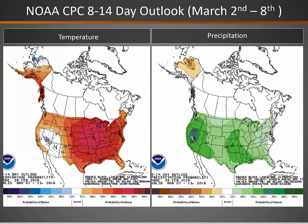It looks like the El Nino storm track, which has been blocked off for the past 6 or 7 weeks, will finally push on through. We could see a prolonged stormy period beginning sometime in early March and continuing for quite some time. So we'll have to keep an eye on that.